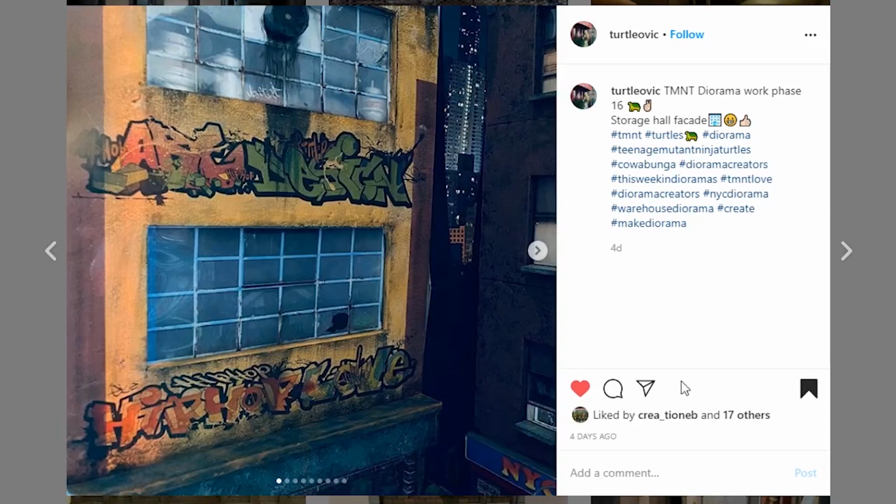Here is another piece coming from Turtlovic. Lots of really, really nice work from you. And this is, what are we calling it? TMNT Diorama Work Phase 16. Not sure what that means, but I do like this graffiti. It is looking really nice, and these windows are really looking tight. That looks nice. Super cool looking piece.